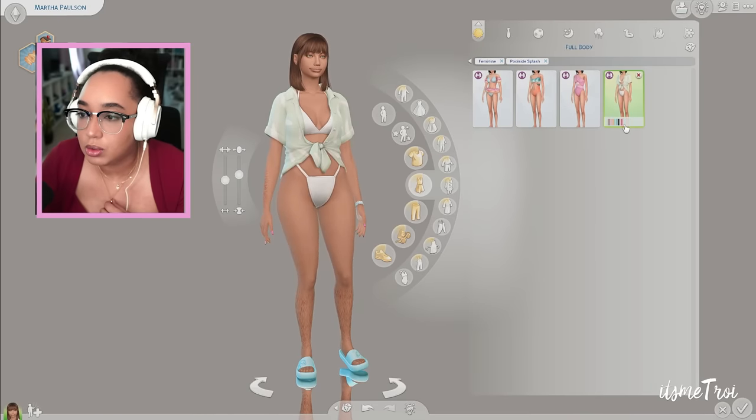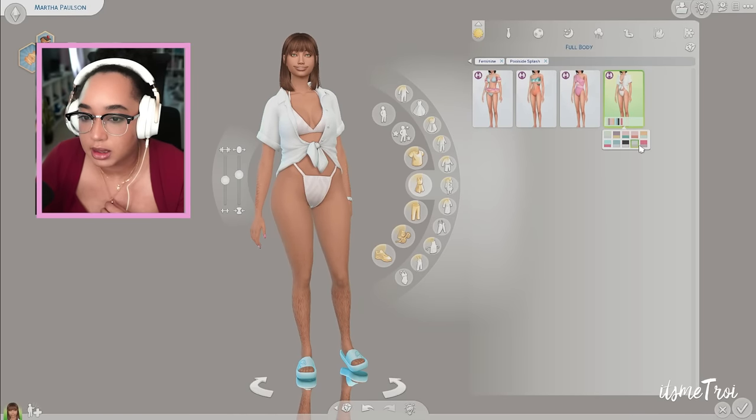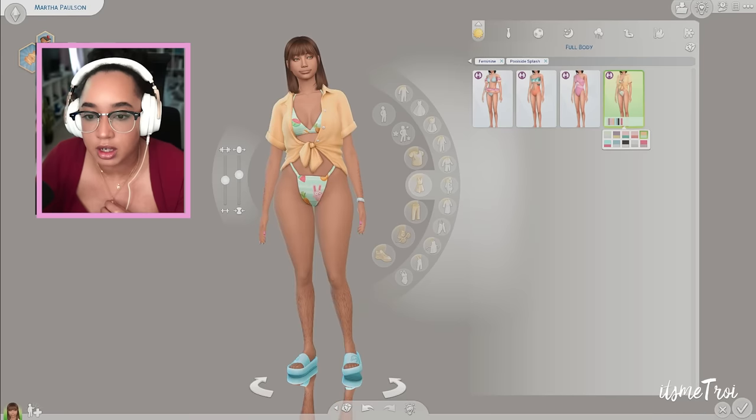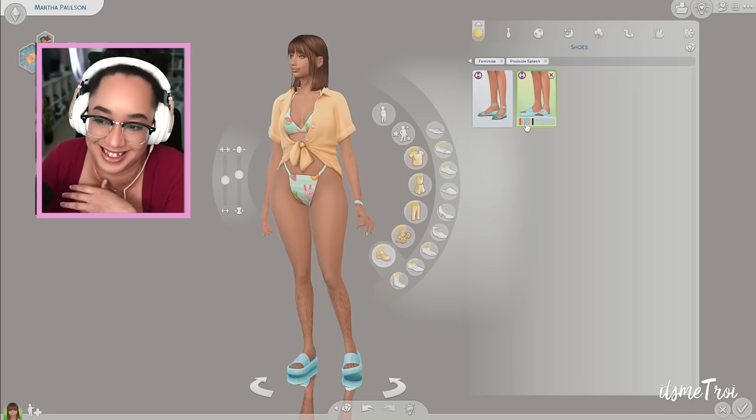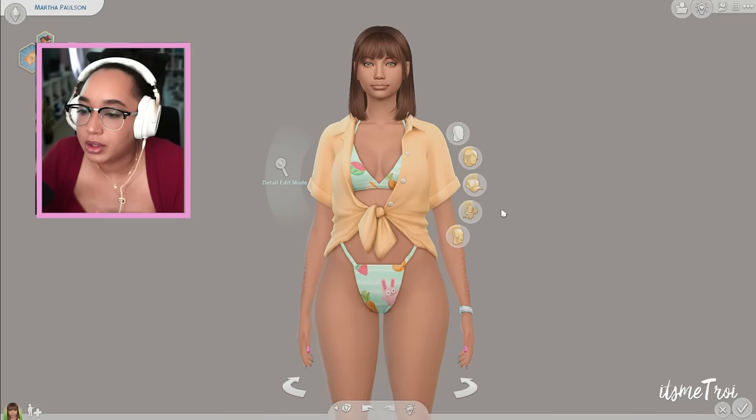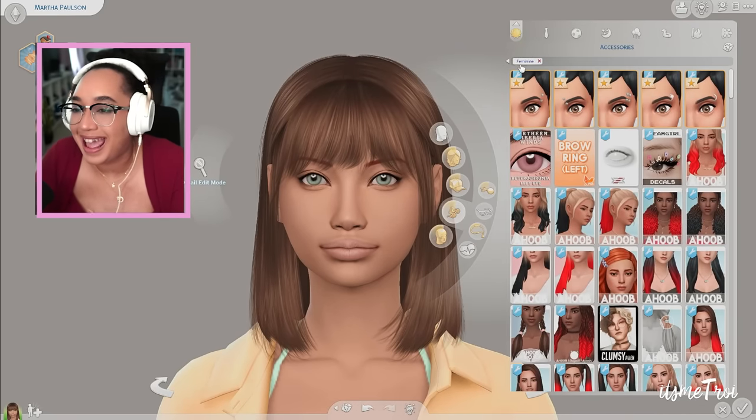Let me put on this cute little... So adorable. I love this so much. Hold on, where is the... Yeah, I love this for her. Nothing matches, but it's okay. Actually, no, it has to match. It has to match. Wonder if they need regular accessories. I don't think they will get any hair in this pack.